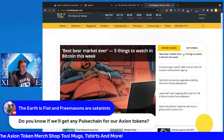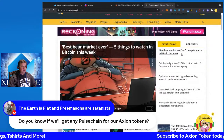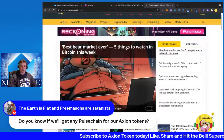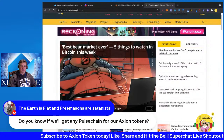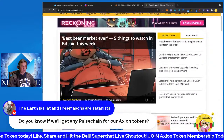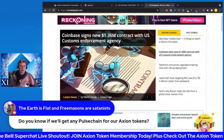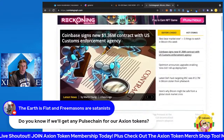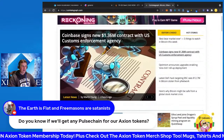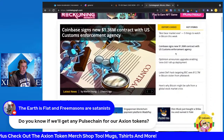Editor's choice, we got here a best bear market ever. 5 things to watch in Bitcoin this week. Yeah, it's quite funny. Obviously, a lot of people are expecting us to go full on into a bear market with a false top there. Hey, we may still do that. You just never know. So we'll see how we get on with that. It's still in that sort of funny phase. It has been quite elongated though since we had our top, and it's still holding up relatively high. Was it 5 months ago? So pretty awesome.